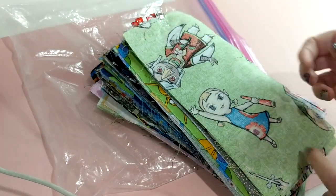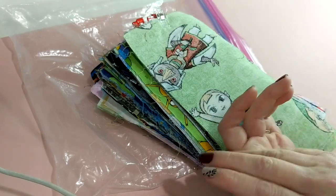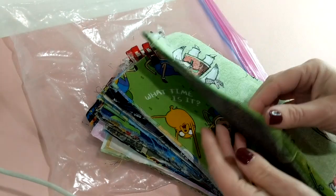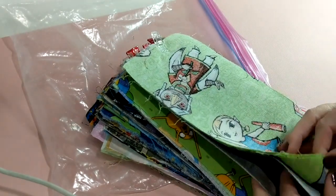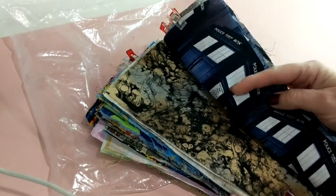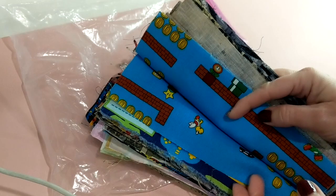I put an elastic band on the back, and you can just put it right over a notebook or a sketch pad and carry it with you. So that's what these are, and you can see I have lots of really fun fabrics. These are ones that I have sold on Etsy in the past, or a lot of times I've sold them in person, like at craft shows, that sort of thing.